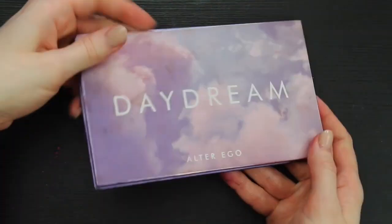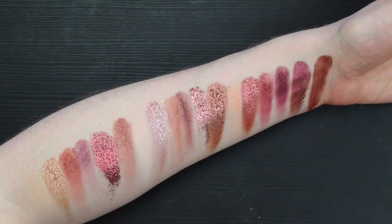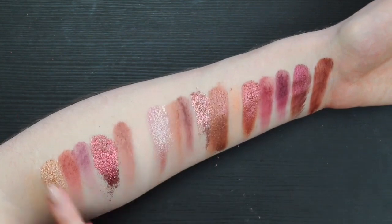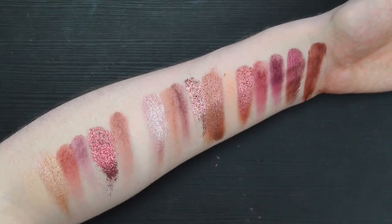This one also has my favorite packaging of all of the Alter Ego palettes. And there are all of the swatches. There's so much texture in this palette. I think that's why I love it. My favorites are those crushy pearlized shades. They really inspire me, and I like the colors too.